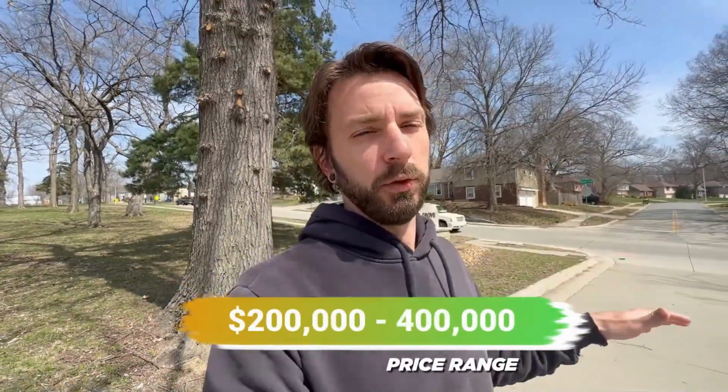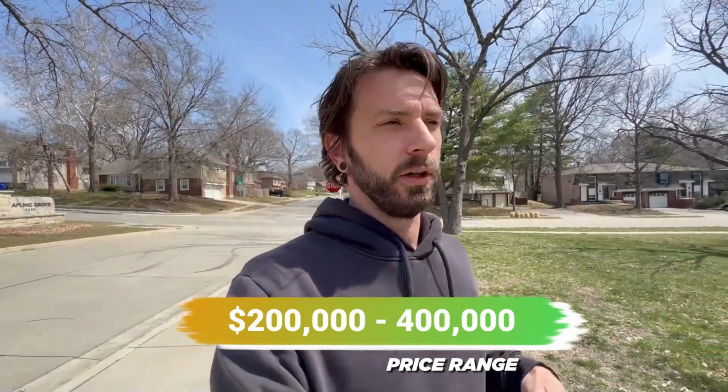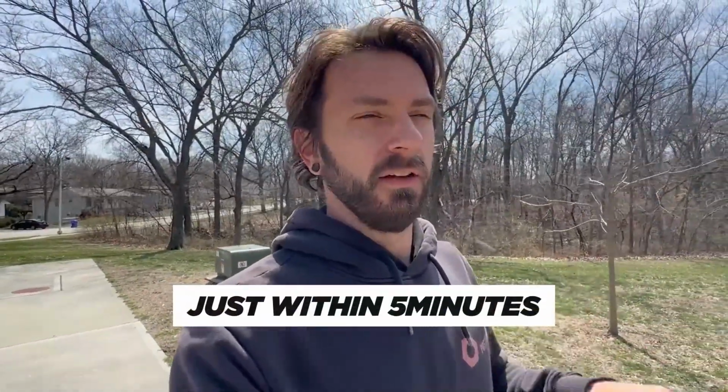The houses in this area, there are none on the market currently, so I can't take you and show you an actual property in this neighborhood, but the price range is going to be from 200 to 400 really. For that price point, you're going to get 3 to 4 bedrooms, 2, 3 baths, anywhere from 1 to 2,000 square feet ish. But again, great neighborhood, lots of good public schools, amenities like this park here, and you're also close to Oak Park Mall and the old downtown area, just within 5 minutes of this location.